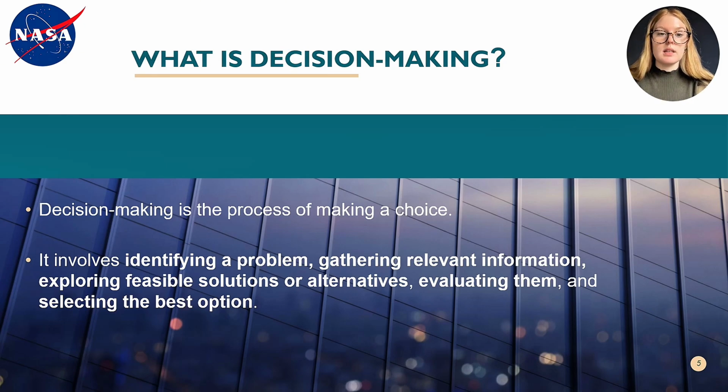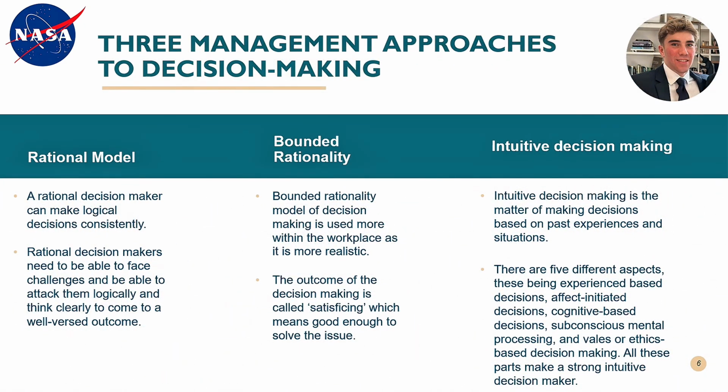More specifically, it involves identifying a problem, gathering relevant information, exploring the feasible solutions or alternatives, evaluating them, and selecting the best option. Fergus will now discuss the 3 approaches to decision-making. There is key management theory that underpins the decision-making process, the first being the rational model.